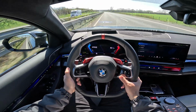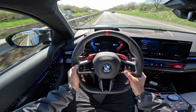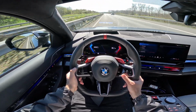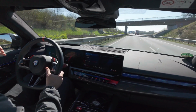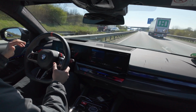Let's get on the brakes here, because you never know what they're gonna do. Can't trust anyone here. And let's go again. 250, 260. It feels so stable. I'm being completely honest. 250, 260 in this car feels like it's really just 130, 140 behind the wheel. I don't know how it is for passengers, but behind the wheel it feels like nothing.